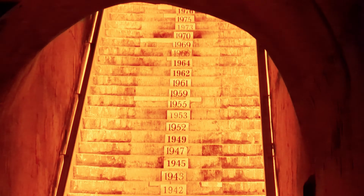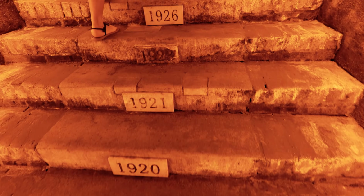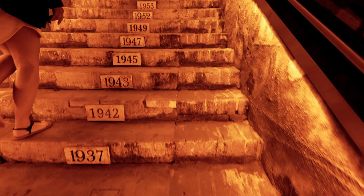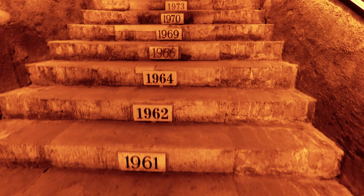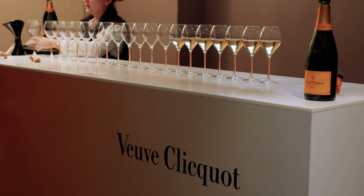I also love this touch, the steps with every notable year of champagne from the Veuve Clicquot winery. This is really something, so keep an eye out for your birth year here. Maybe you were born in a very good year. I know I was, which is saying something, I guess.